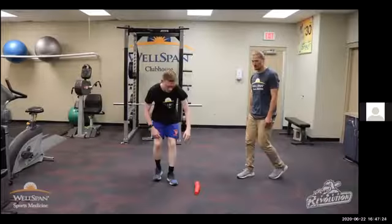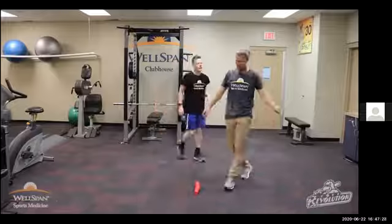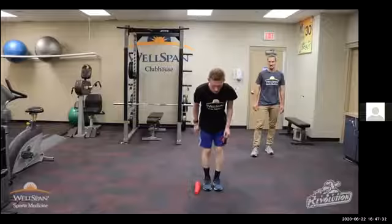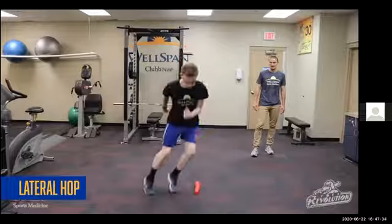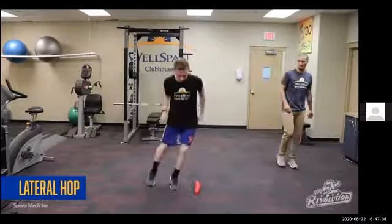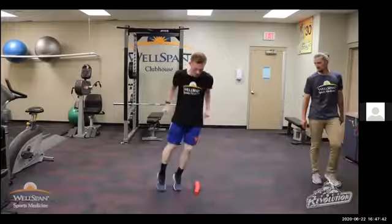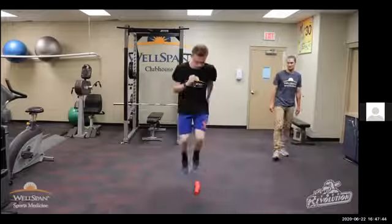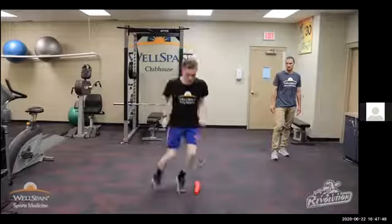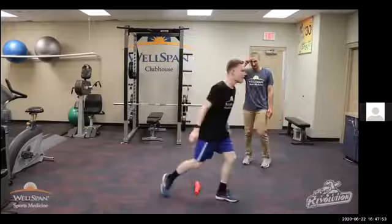Good, we're leaving the cones there. We're doing low lateral hops over and back. Doing good, buddy. Three, two, one, go. Good, take your time with it. Both feet landing at the same time. Halfway there. Go, you're killing it, Joe.